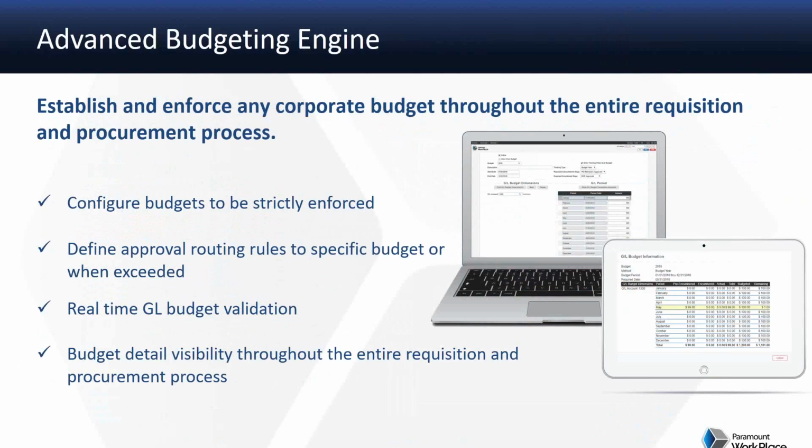So the approvers are going to see this as well. The approvers are going to know that you're over budget. They're going to then be able to make a decision about, do they allow this transaction? Do they add more money to the budget, or do they simply disapprove the transaction because of the impact that it's having on the budget?